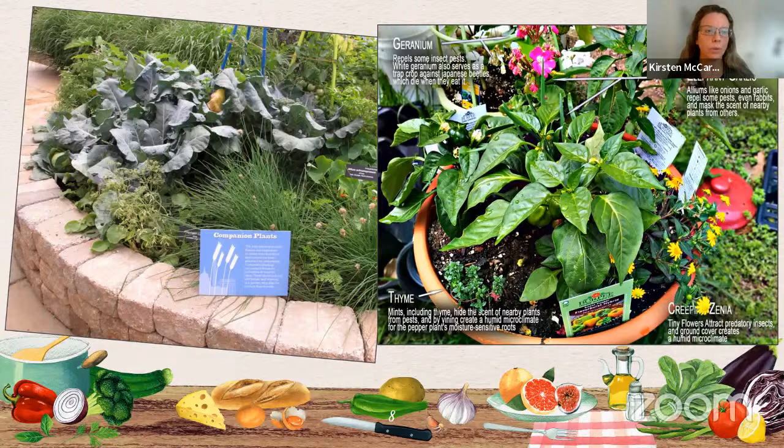So when we are using the square foot gardening method of planting vegetables, it's important to make sure that you have a diversity of vegetables in your garden. This will make sure that there's less disease and fewer pests. Often if there's lots of one vegetable or plant in a garden, it increases the risk of pests and disease.